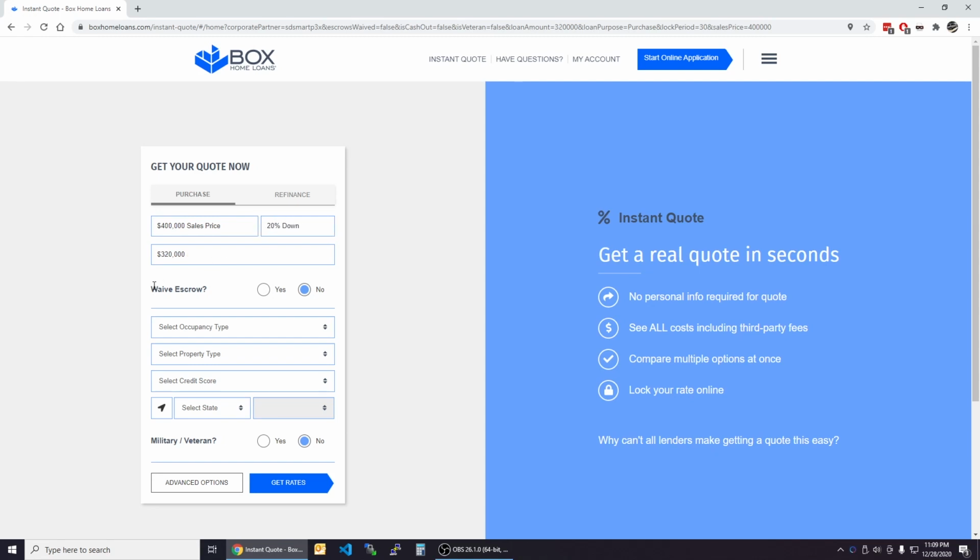Here it's going to ask you, do you want to waive escrow? If you don't know what this is, all this means is it's going to set up an account and calculate what your property tax and insurance is going to be with your monthly payment. So if you do waive escrow, then it's going to exclude all of that from the closing costs. And this actually might be a better way if you want to compare loans, because then you can keep those things out of the closing costs and it won't inflate the numbers.